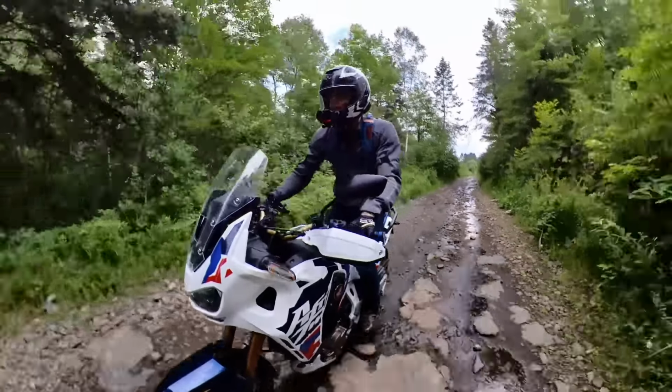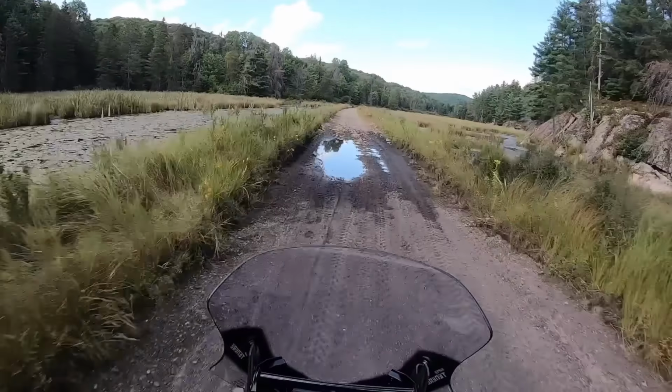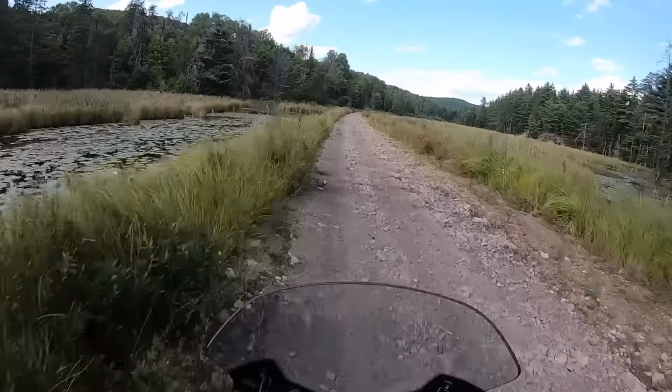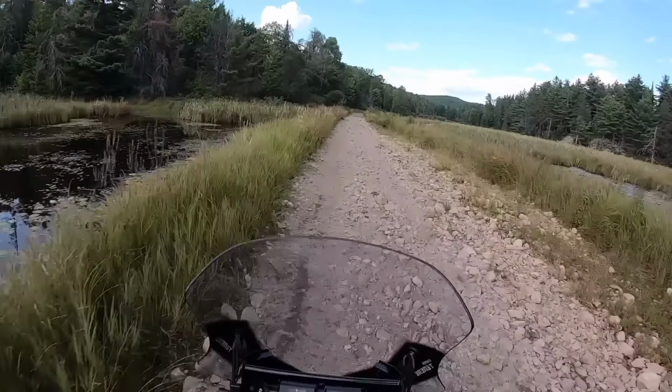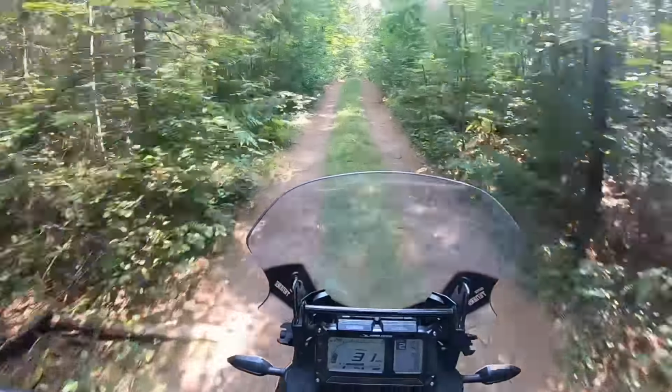The Adventure Sports is heavy but feels manageable on terrain that would be too challenging for the Super Tenere. The big Yamaha is a pavement bike with gravel and some dirt capability, but the Honda can do that plus more challenging trails. Neither is a dirt bike, but off-road the Yamaha is more of a handful than the Honda.